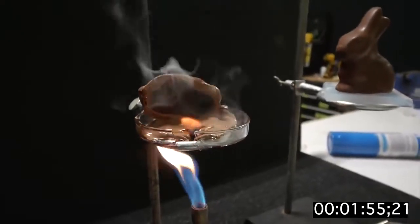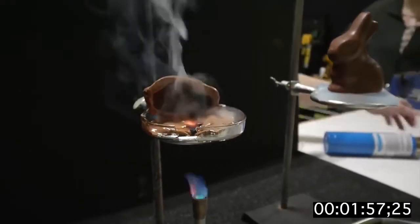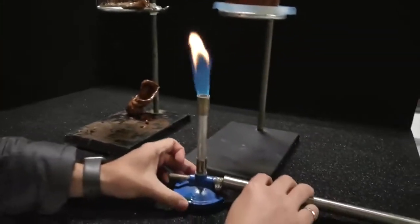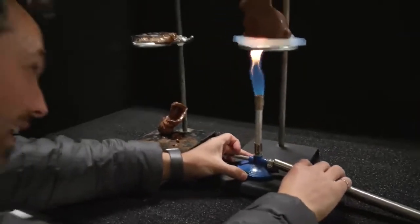I would say that that's a material failure. Not only did the bunny melt quickly, the petri dish cracked under the thermal expansion. You wanna pop it in? So now let's try the aerogel. Okay. Alright. So how was aerogel invented?